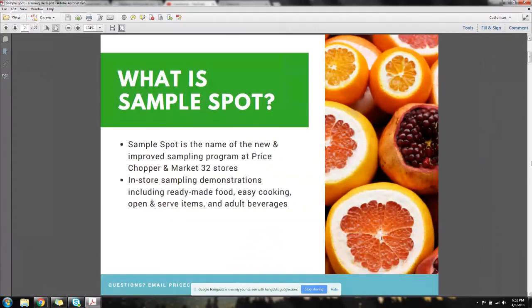So what is Sample Spot? Sample Spot is the name of the new and improved sampling program at Price Chopper and Market 32 stores. This is a program where we do in-store sampling demonstrations, including ready-made food, easy cooking, open and serve items, and adult beverages as well in select stores.